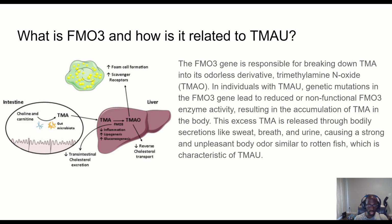Many people within this community believe that they have TMAU because they have abnormal body odor, but they don't know what is causing that. And I also believed there was a possibility of TMAU. So I did urine tests, and now this is gene testing to determine finally if I have TMAU and whether there's some type of dysfunction in my FMO3 gene.